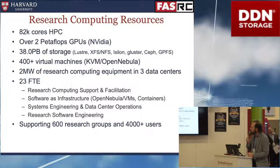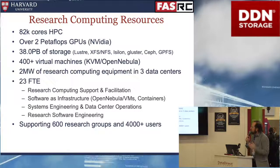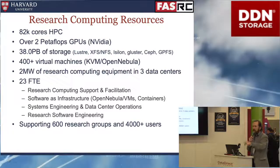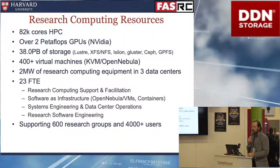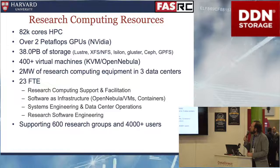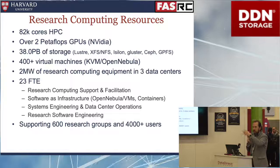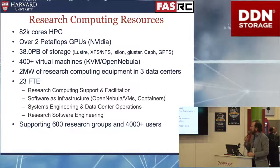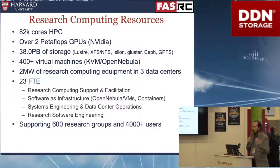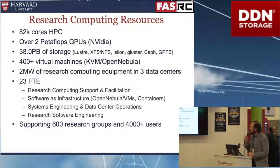And then the staff is split up into a few different groups. There's the computational support and facilitation group. That's kind of like the front of house, as well as the consulting group that helps build workflows and complex ones. They all used to be researchers, so they understand the workflows. And then there's software as infrastructure. All of this HPC, storage, and virtual machine environment is orchestrated by this group, including the puppetization of all of those different deployments. And then there's the system engineering group and the data center operations group.